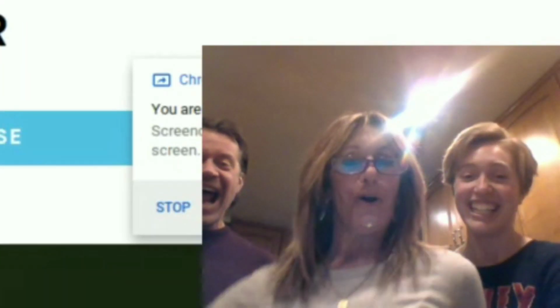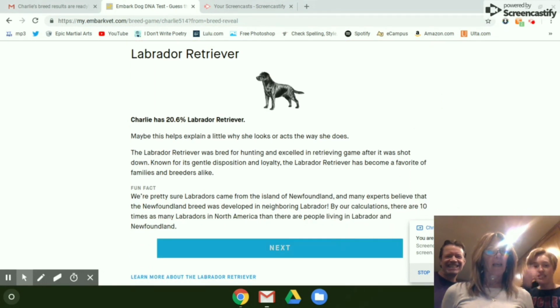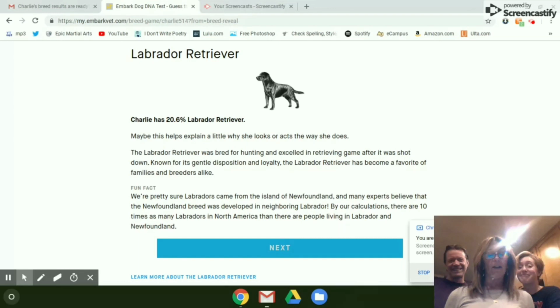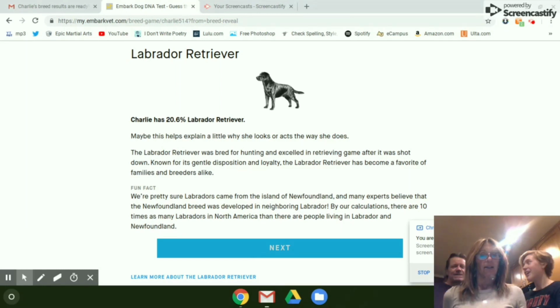Yeah! 20 points. Oh wow, maybe this helps explain a little why she looks or acts the way she does. The Labrador Retriever was bred for hunting and excelled in retrieving game after it was shot down. Known for its gentle disposition and loyalty, the Labrador Retriever has become a favorite of families and breeders. Fun fact, we're pretty sure Labradors came from the island of Newfoundland, and many experts believe the Newfoundland breed was developed in neighboring Labrador. By our calculations, there are 10 times as many Labradors in North America as there are people. So she only has 20.6% Labrador Retriever. I know, Charlie. I don't know what to say either.